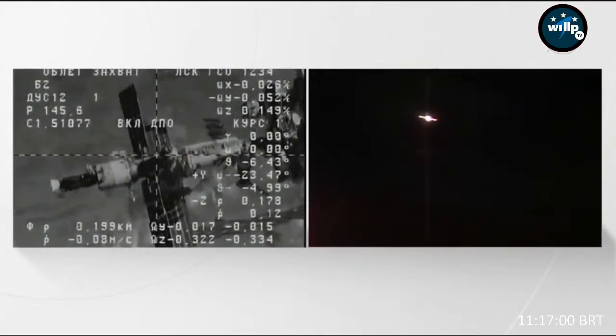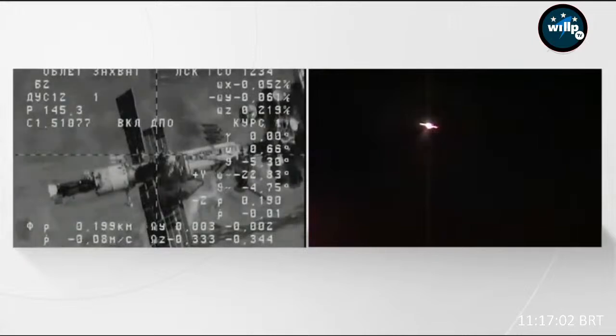And a great view on the right-hand side. You can see some of those adjustments and thruster firings coming from the Progress vehicle as it, again, fine-tunes its path to line up precisely with that zenith port on the Poisk module.